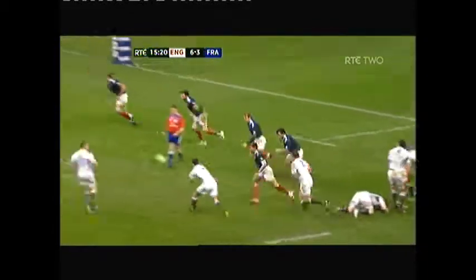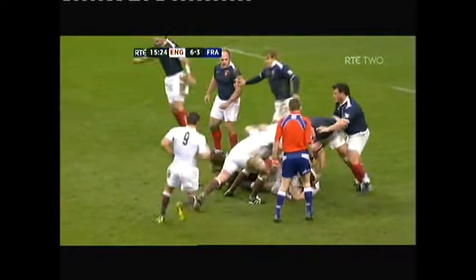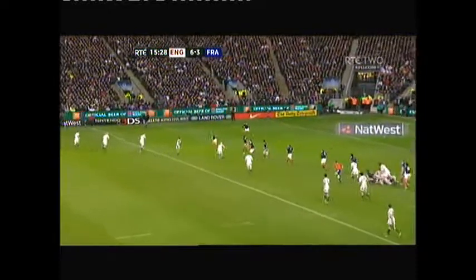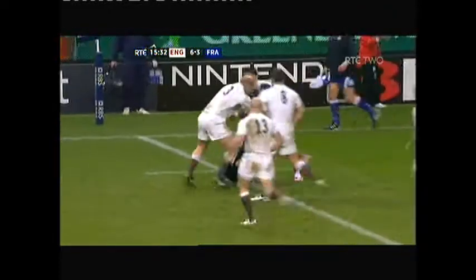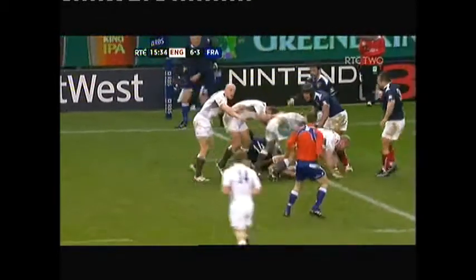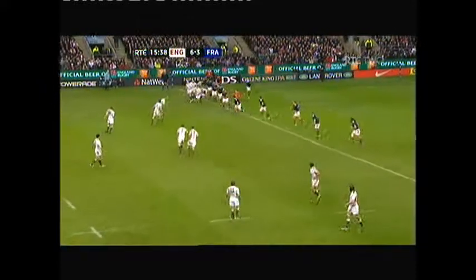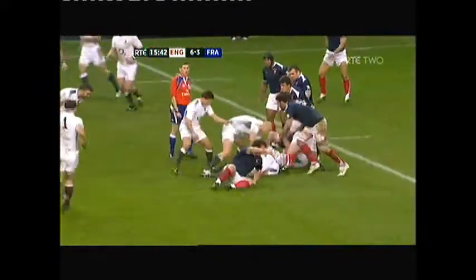England threatening that French line. It's Youngs. Once again, it's Tom Wood. And the head of steam has been got up. This time it's Tyndall. Tyndall looped out to the full back. Ben Foden stopped in his tracks, though. But England can do it again. Tyndall playing scrum half. Just outside that French 22.